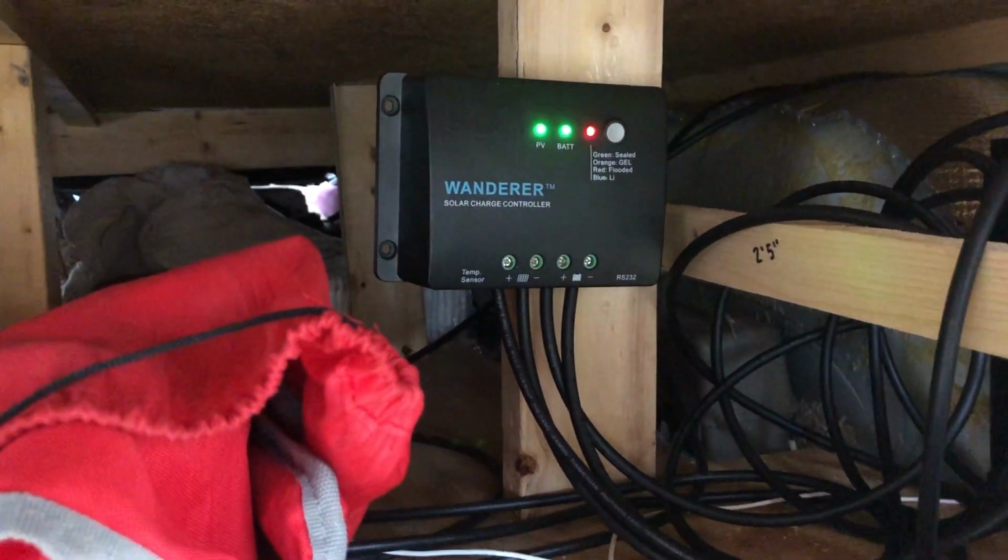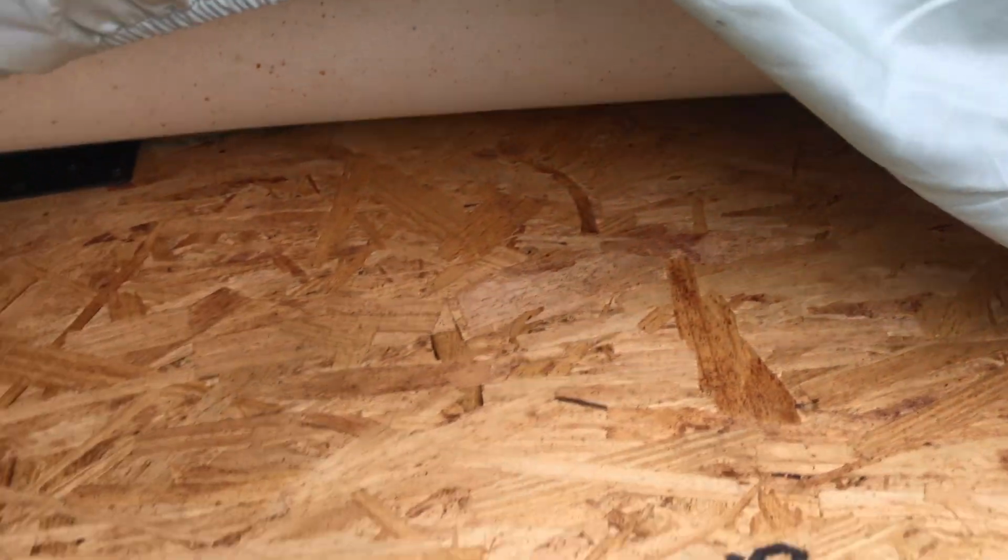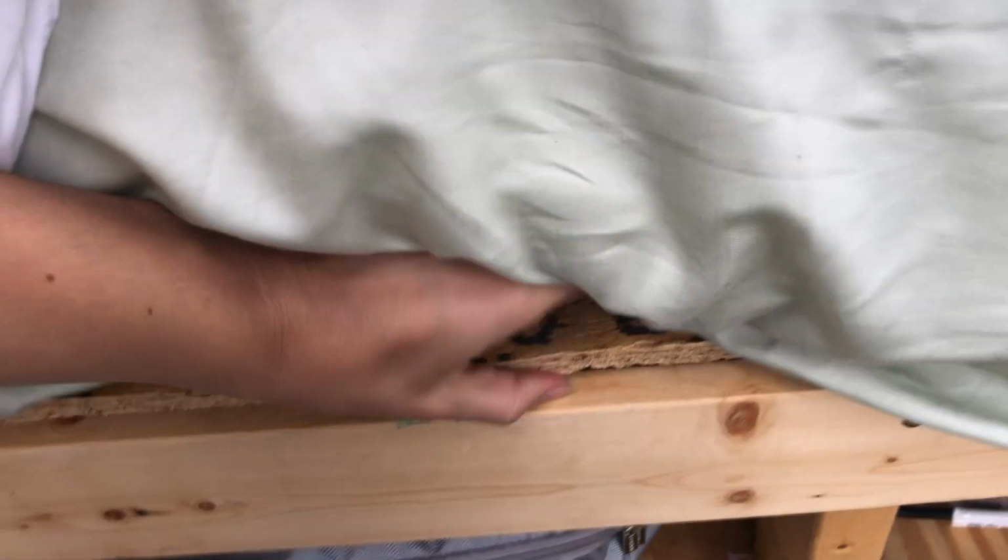And there's that. And the battery, which I built this little box around it so it doesn't go falling or anything like that. But yeah, another cool perk of this bed is that I put hinges on this end, so then this part can lift up and I could easily access the battery if I needed to.